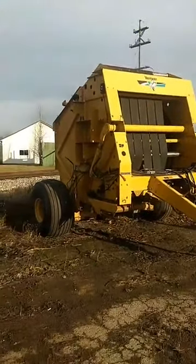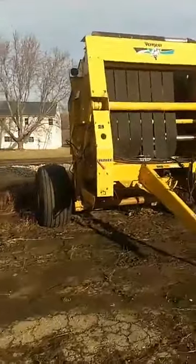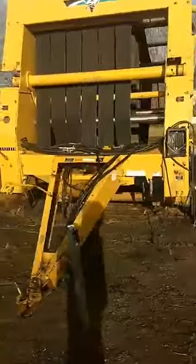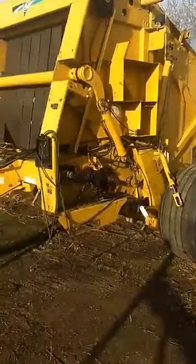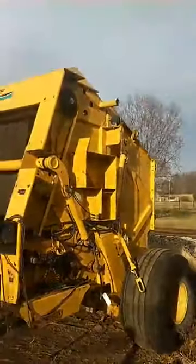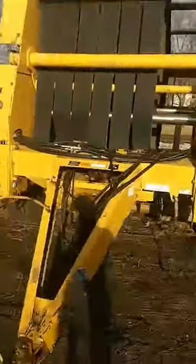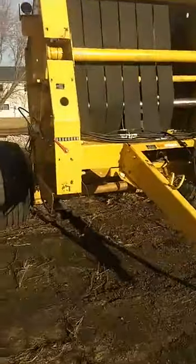So here's the factory rig. This is the rig that we kind of destroyed to figure all the mathematical stuff out to get it. This baler was actually a salvage baler. It had some issues. So, anyhow, there's a picture of it. I'm going to switch this around again.